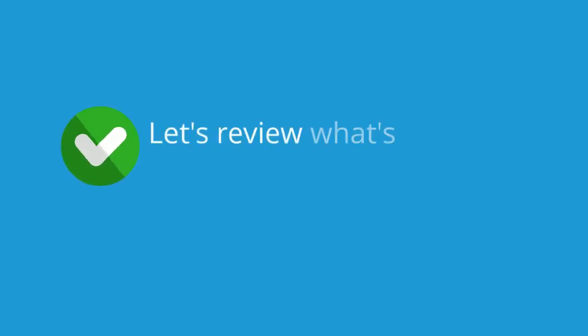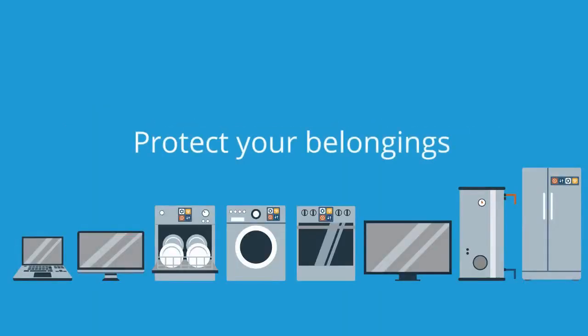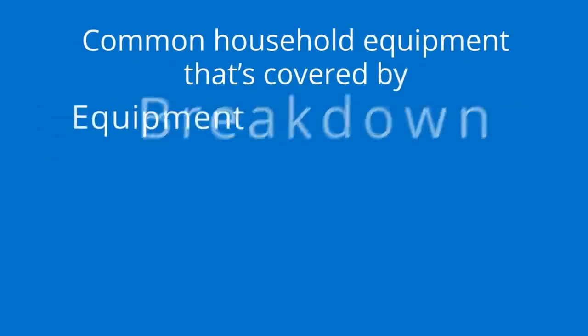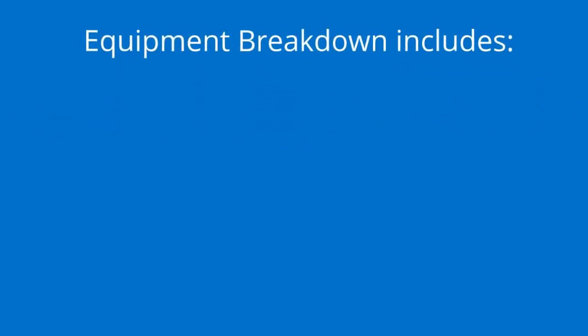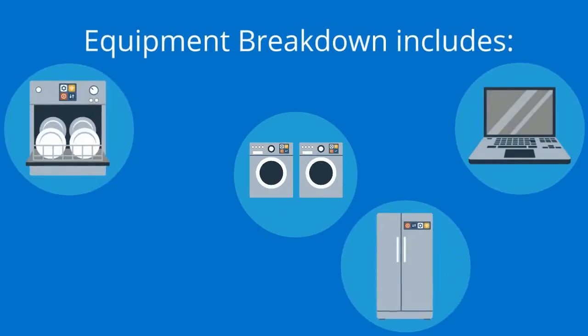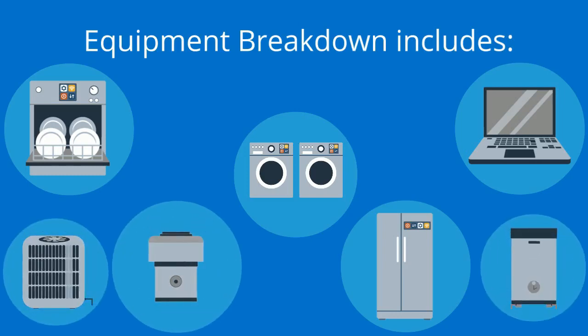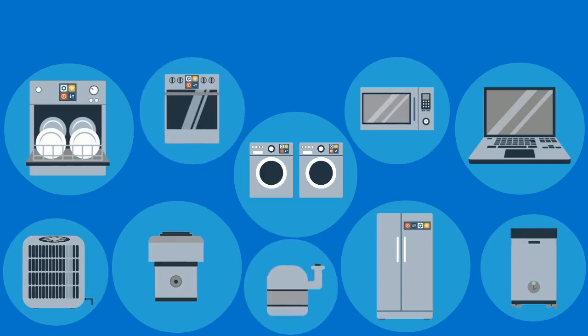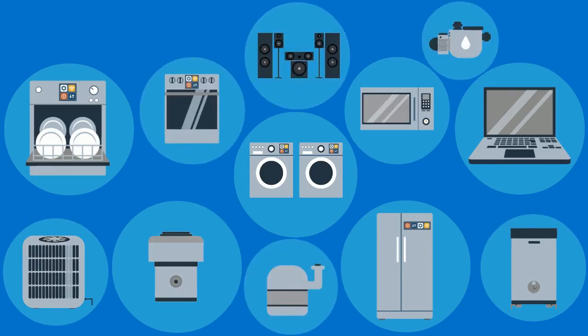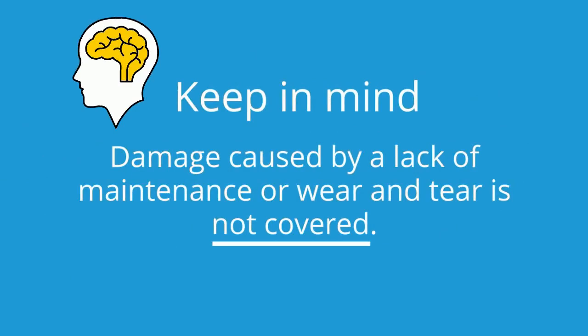Let's quickly review what's covered and what's not covered so you can make the best insurance decision to protect your belongings. Common household equipment that's covered by equipment breakdown includes washers and dryers, computers, dishwashers, freezers and refrigerators, garbage disposals, heat pumps, central AC systems, microwaves, ovens, sump pumps, surround sound, swimming pool pumps, TVs, water heaters, and well water pumps. Keep in mind, damage caused by a lack of maintenance or wear and tear is not covered.